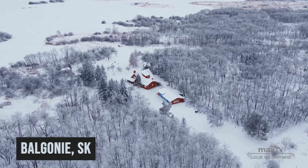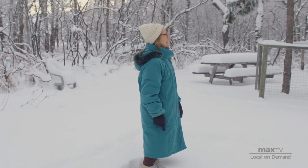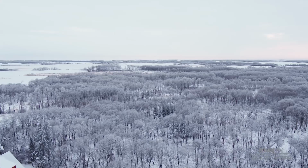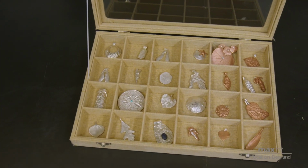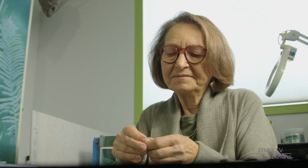It's all about the discovery. I'm surrounded by aspen woodland, so I can lose myself very easily. I feel very fortunate to be able to live in a very unique piece of the world like this. Metal clay became a real passion of mine once I discovered it. It's really doing what I always felt was my first love and taking it into a nature art form.